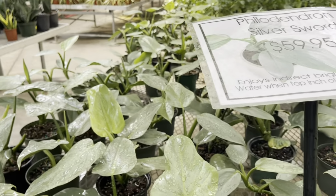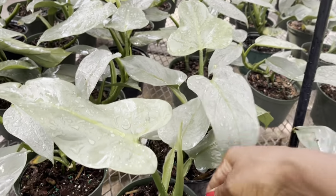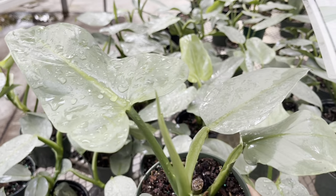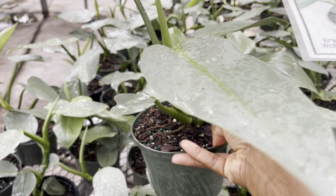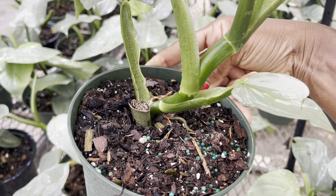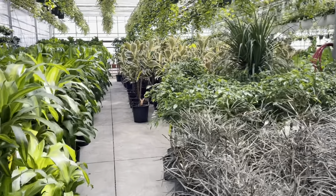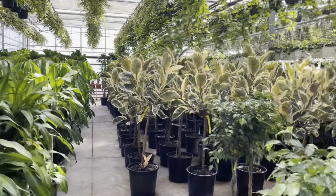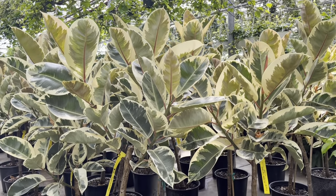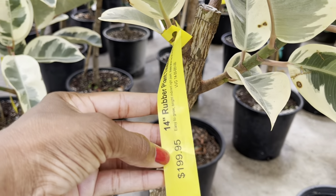They also have the philodendron silver sword, and these guys are priced at $60 in a 6-inch pot. Look at these Ficus tinekes. What a beautiful plant. These guys are looking so amazing. They're in a 14-inch pot and they're priced at $200.